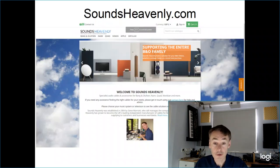Now, we've covered a lot of ground in this, and connecting Beolab speakers is always straightforward, but there are a lot of options to choose from. So what I would suggest is, if you've got any questions about the best way of connecting your speakers, choosing screens and making a home cinema system work well for you, please get in touch.